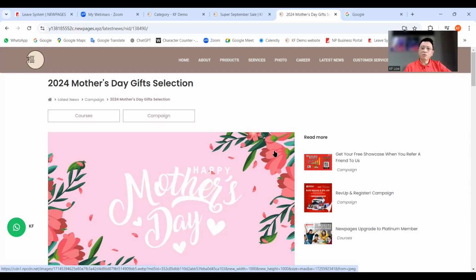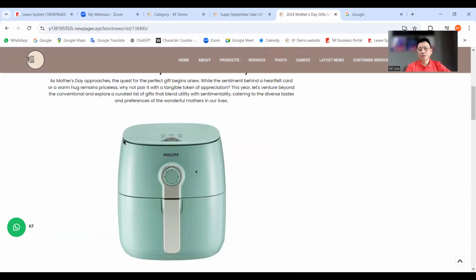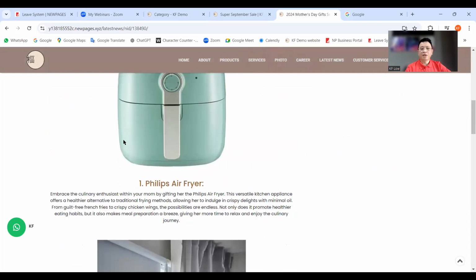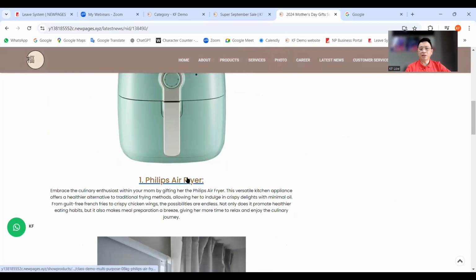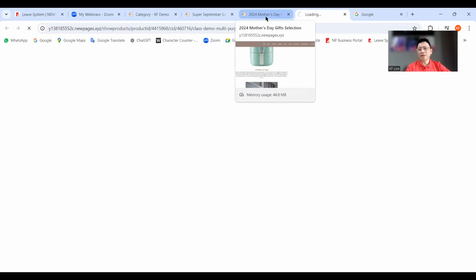All right. So one way to add in more keywords or related keywords or targeted keywords, you can add this latest news or blogs on your website. Something like I add this seasonal campaign, then I just recommend some of the products or services that I have, including the links that when they click on this, it will bring them straight away to the page that I want them to be. So this is also one example that you can use.